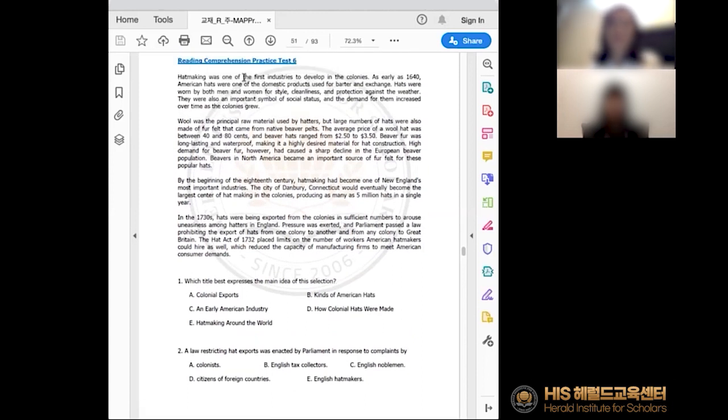Remember the first part was about the industry, the hat making industry, right? And when it started and that it grew. And then there were some details about why people wanted to wear hats. Remember the second paragraph? What was that about? Wool hats and beaver. Yes, very good. And it compared both materials and it also explained what happened to the beavers because beaver hats were so popular.